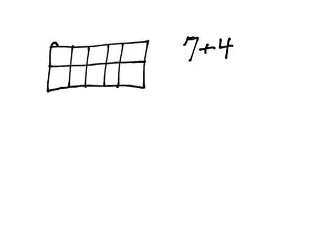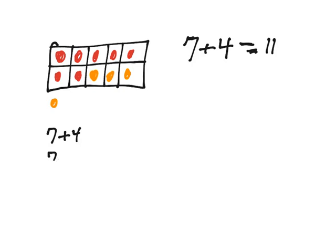Here's another one, so 7 plus 4. There's the 7 and the 4. The first 3 fill up the 10, and there's an extra guy there. So the answer is 11. But it's kind of thought of as 7 plus 4 is the same thing as 7 plus 3 plus 1, and that 7 and 3 is 10.